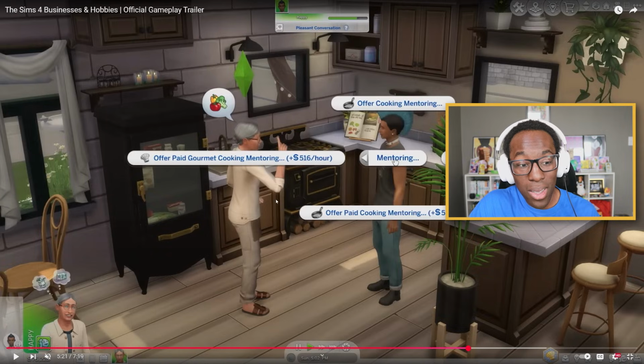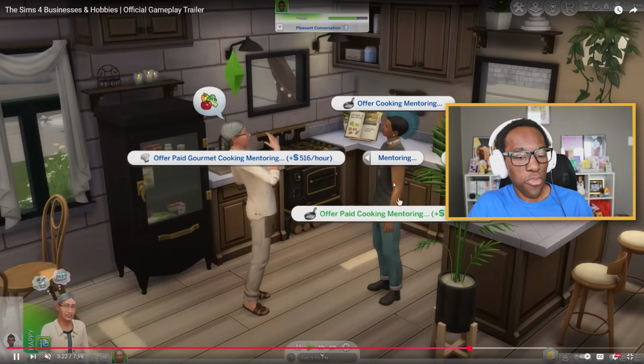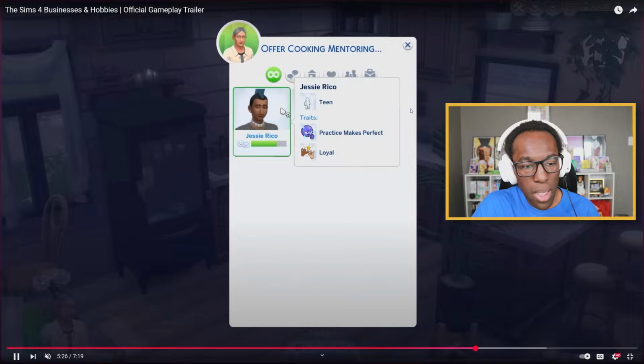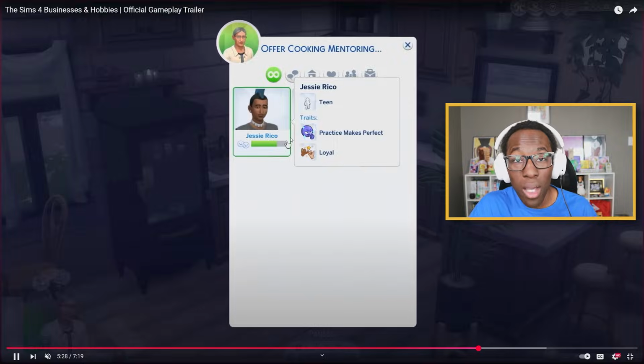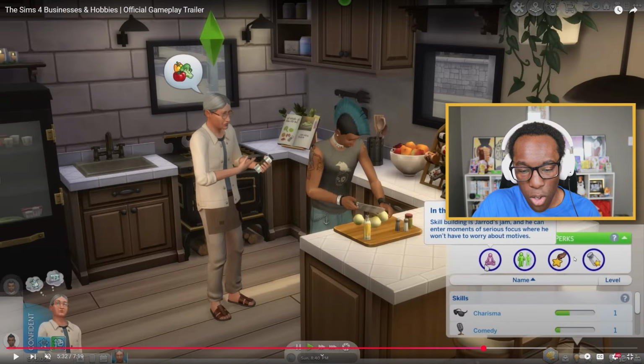But I do like the fact that this is very high because all of my Sims are broke, but they have good skill sets. So I will be utilizing this option to my advantage because all of my Sims are broke, sad, and alone. But as we move forward, the Sim is going to choose paid cooking mentoring or cooking mentoring. You get to choose who you want to offer the mentoring to, and you have little perks over here.